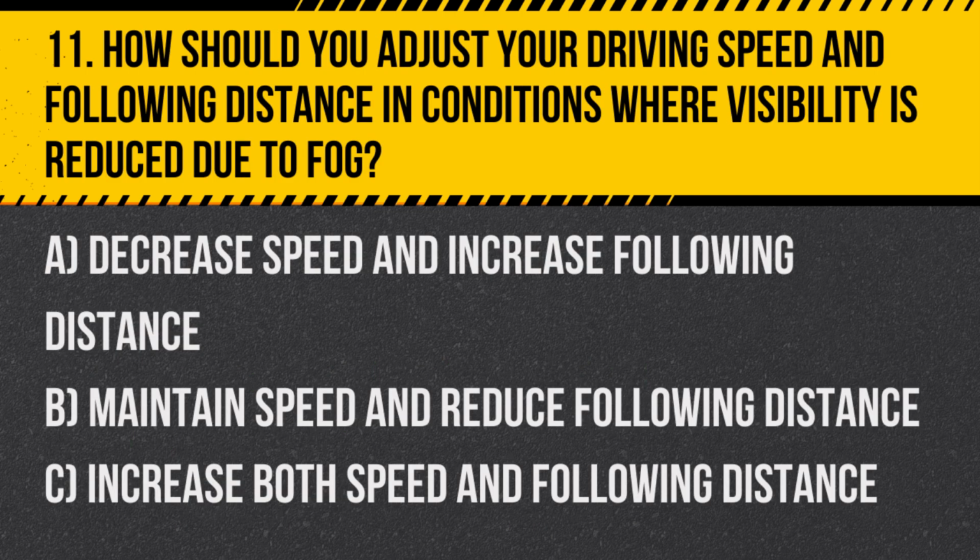Question 11. How should you adjust your driving speed and following distance in conditions where visibility is reduced due to fog? A. Decrease speed and increase following distance. B. Maintain speed and reduce following distance. C. Increase both speed and following distance.